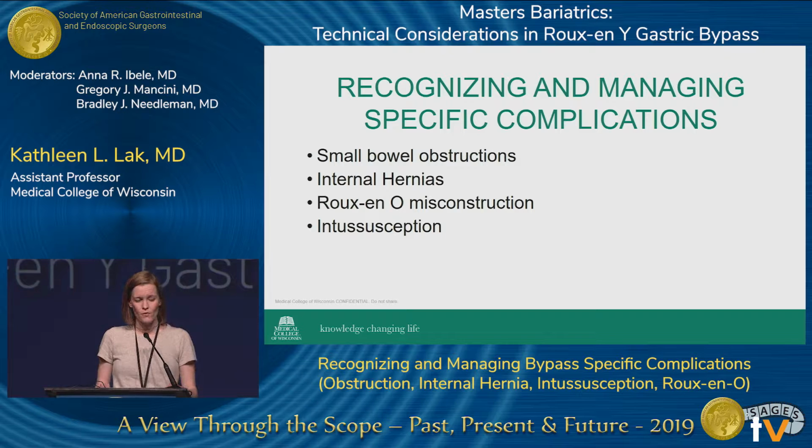So I'm going to talk about 4 different complications that can happen after gastric bypass: small bowel obstructions, internal hernias, a Roux-en-Y misconstruction, as well as intussusception. Some of these are exceedingly rare, and so it's even more important that we keep these high in our differential when we see patients after a gastric bypass.